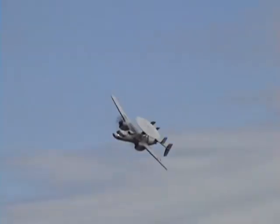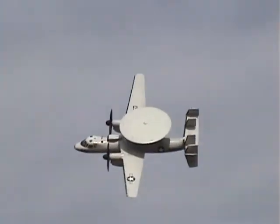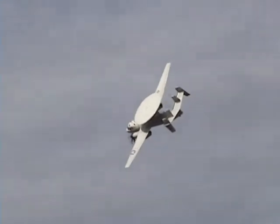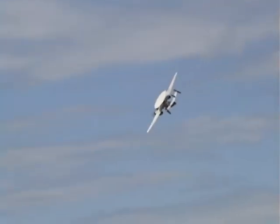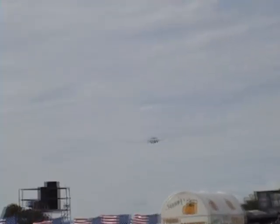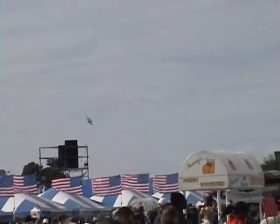Just what that antenna looks like. Friend or foe, so that the Hawkeye will know and transmit data information or voice information to any of the other aircraft.